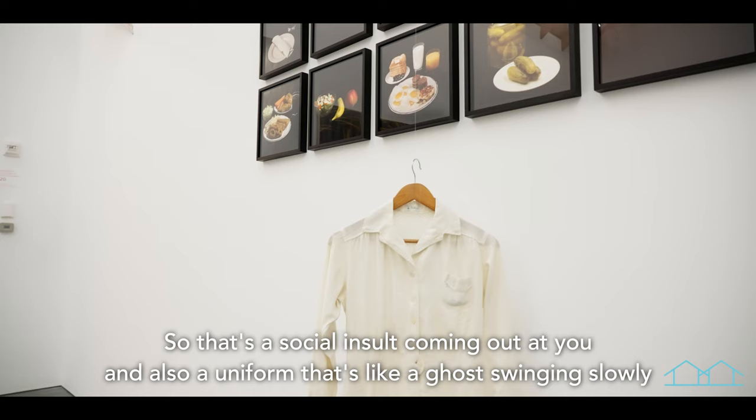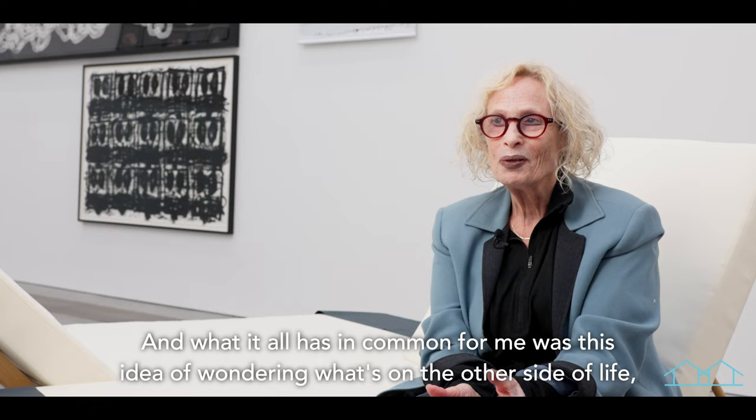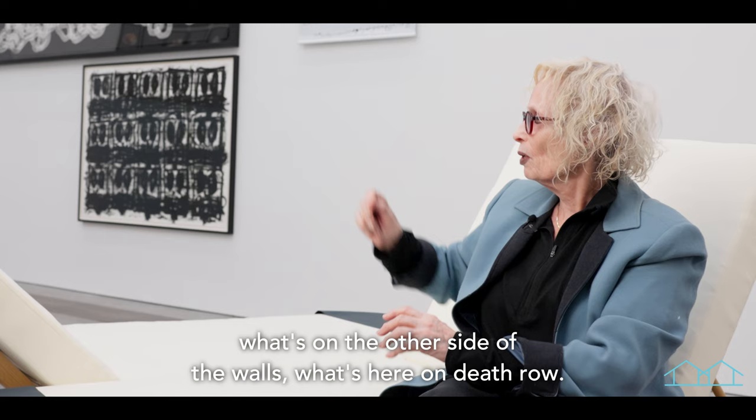And what it all has in common for me was this idea of wondering, what's on the other side? What's on the other side of life? What's on the other side of the walls? What's here on death row?